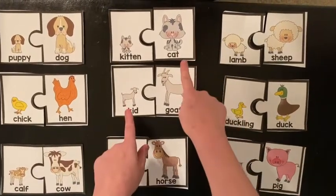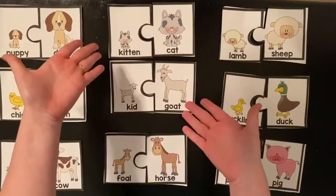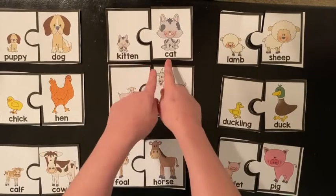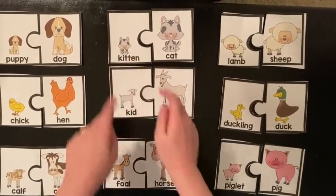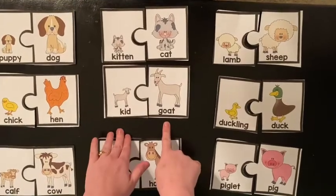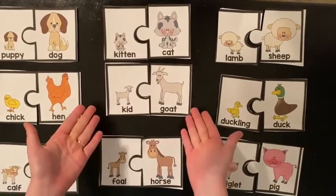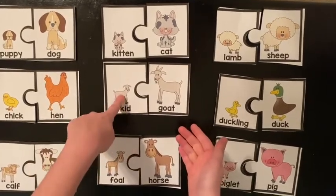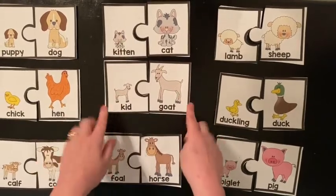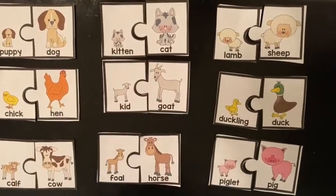All right, the next two choices that we have are a cat and a kitten. The kitten looks just like the big cat, except it's just a little smaller, and you call a baby cat a kitten. All right, the next choices that we have was a goat, and the baby of a goat is called a kid. And the only big difference between these two is that the baby goat or a kid does not have the horns like the big goat, but they look very similar, just one does not have horns and one is smaller.